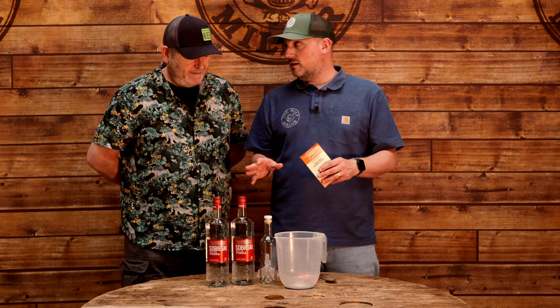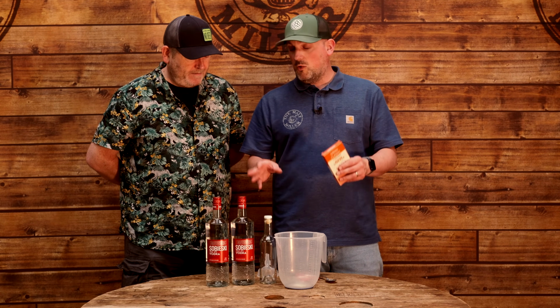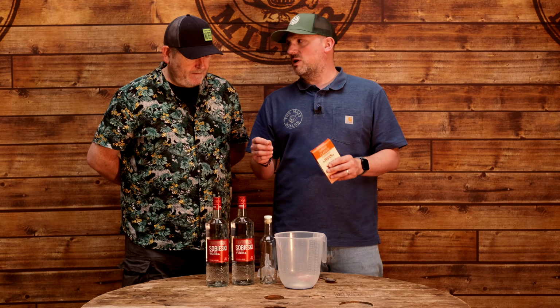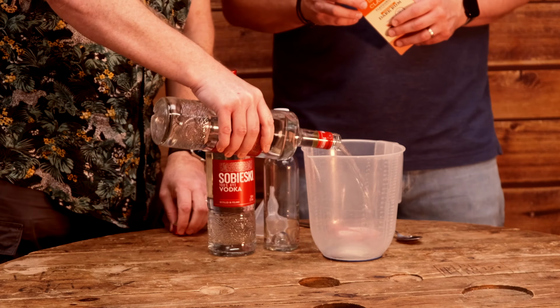Oh, wow. So we'll crack on now to mix this up. First thing I need you to do is measure out 1.1 and a tiny bit more litres of vodka into the jug. So this is a litre, so that can just go straight in. Straight in, yeah.